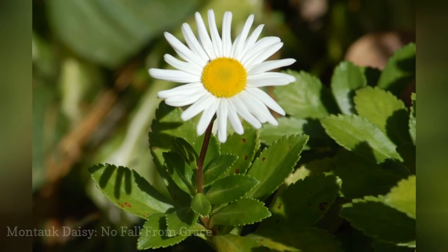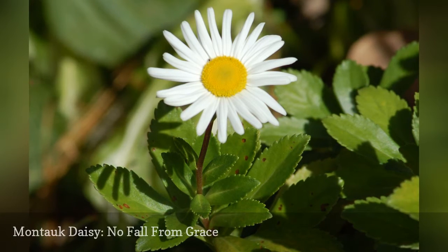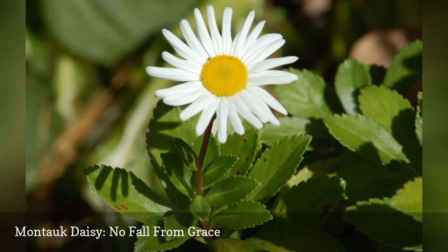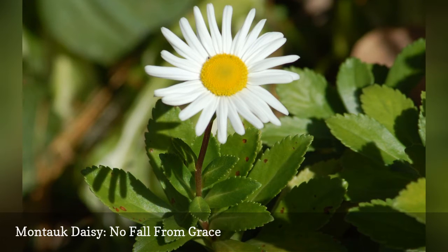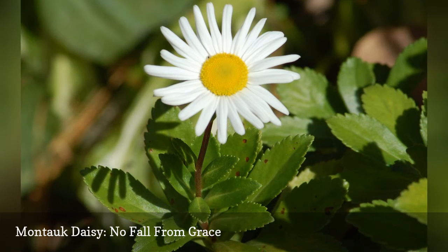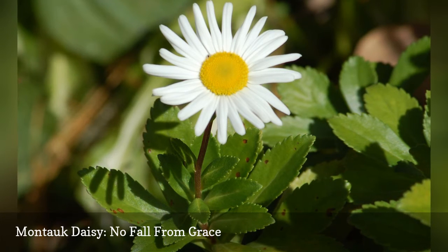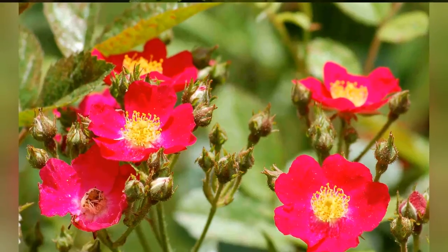Autumn needn't represent a fall from grace in terms of color in your flower beds, even if you live in a cold climate. Montauk daisy, Nipponanthemum nipponicum, is one option. You can extend the floral color well into autumn. Also called Nippon daisy, cut back Montauk daisy in early summer to gear it to fall blooming. Cutting it back keeps it more compact, which improves the fall display.